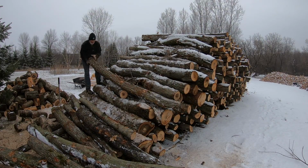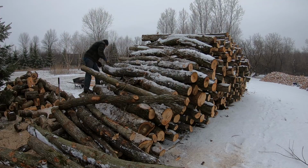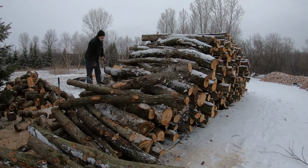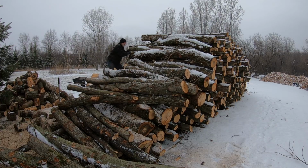There's a piece of oak right here. White oak. Another piece of oak right here, looks like. Now I think it's safer. Except for maybe these really high couple up here.